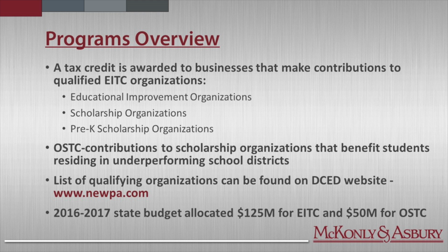The budget for the EITC and OSTC is $125 million and $50 million respectively for this past fiscal year, 16-17. That's up a lot from where the program started. The EITC, when it came out in 2001, was a $30 million budget, and the OSTC just recently came out about 3 or 4 years ago. So you can see the program's definitely expanded quite a bit and has become very popular. All those funds are always utilized, particularly for the EITC program.